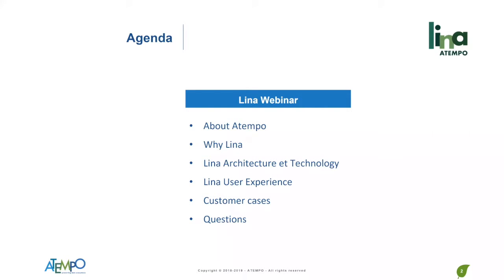So here is the agenda I propose for today's session. I'm going to say a few words about Atempo and our solution. Then I'll talk about the specific issues with endpoint backup and how Lina will be taking care of these needs. Then I'll dive into Lina's architecture and technology. I will give you our approach to user experience and look through the various interfaces that are available to our users. Then I will go through 2 customer cases just to put things into perspective and look at how some of our customers are using our solution. And we'll have a little time for questions at the end of the session.